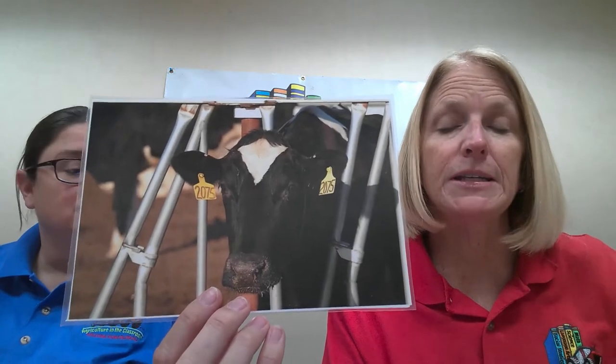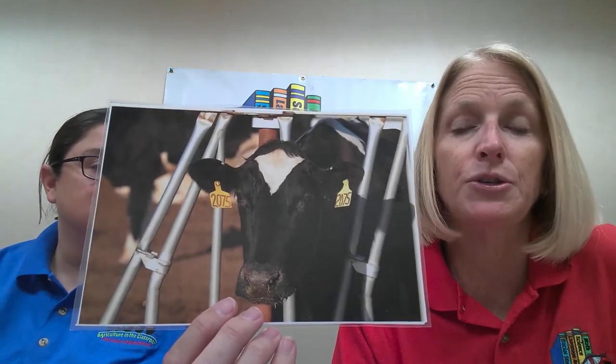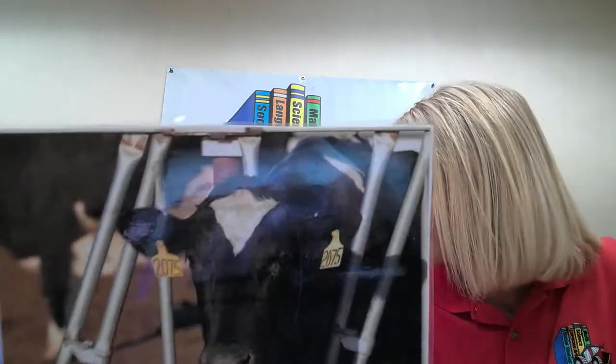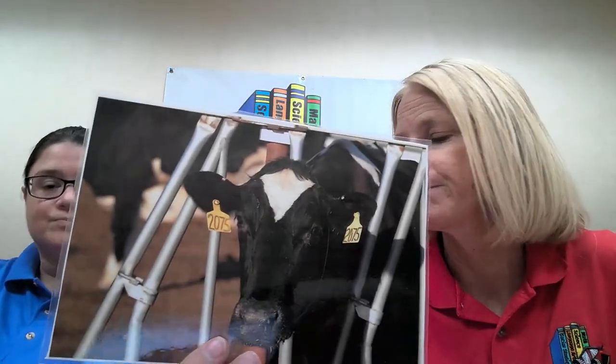Usually, for our Holstein dairy cows, the milk that they produce is the milk that's bottled and put into the jugs at the grocery store. That's what we call our fluid milk. Lots and lots of Holsteins, so many facts we could share, but those are probably some of the good ones.